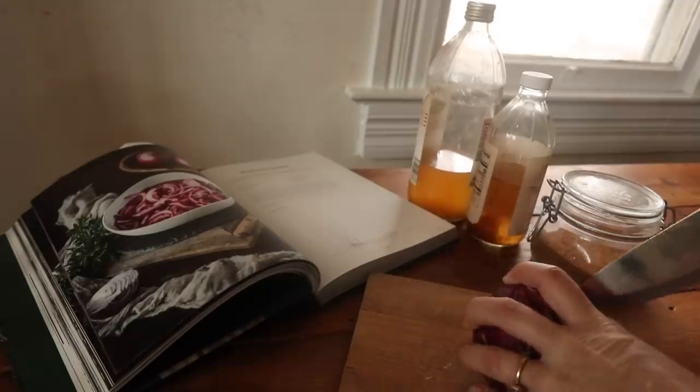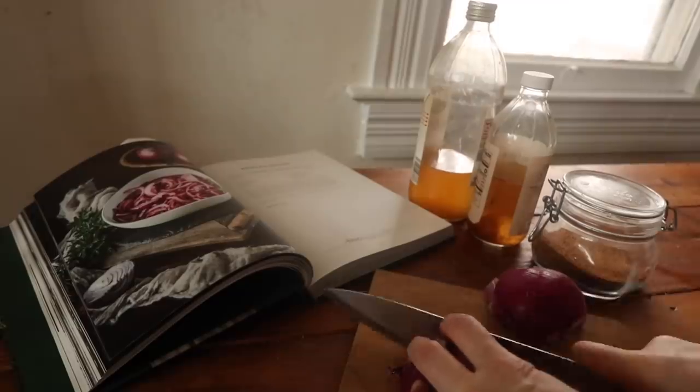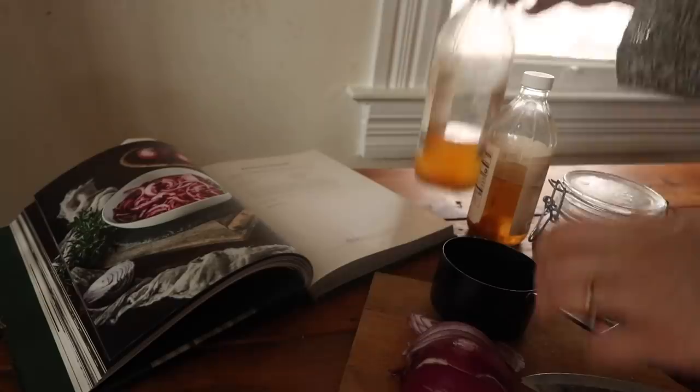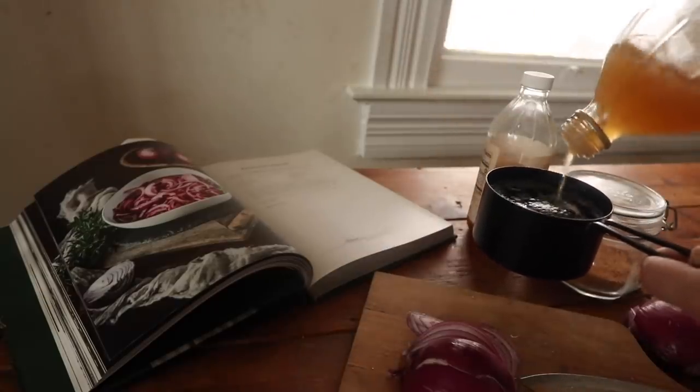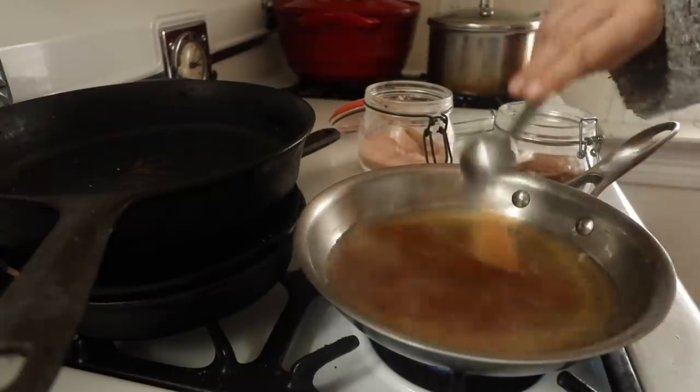Today, I made some homemade pickled onions. I got this idea from my friend Ashley Turner's cookbook, Restorative Kitchen. She shows how to make really easy, really fast pickled onions. And now I want to have them on hand at all times because it gives you something that you can just pull out of the refrigerator at any time, add it for extra flavor.